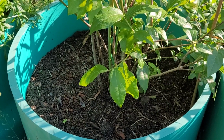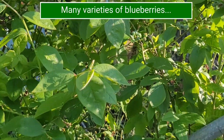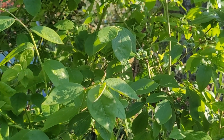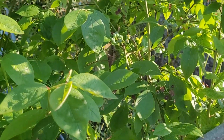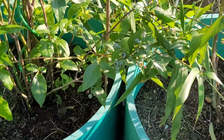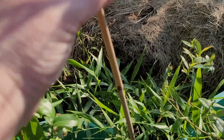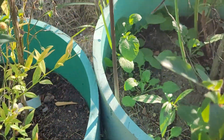In these PVC pipes, we've got blueberries growing, and I will need to cover these because last year the birds got to them and ate almost all the berries, but then I was able to cover it with some tulle and was able to save a good number of the berries. So that will be my strategy for this year. All I had to do for that was I put bamboo in it, and then I put tulle around the plants, and I used clothespins. So I'll do a video showing you how I do that next time.